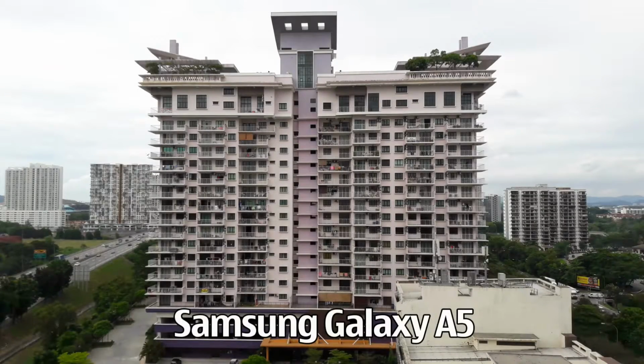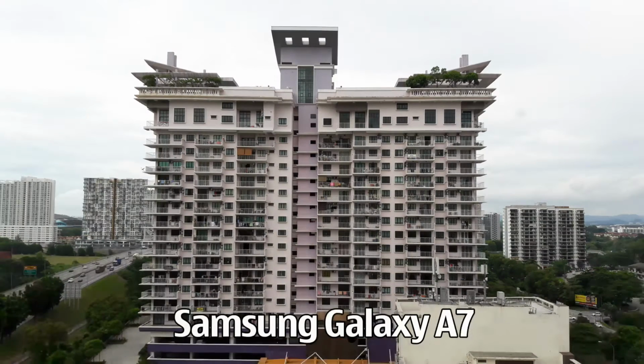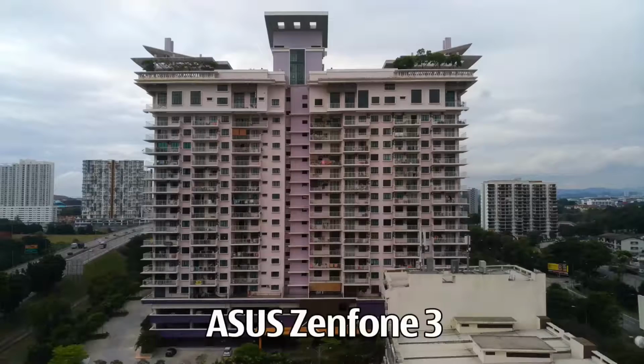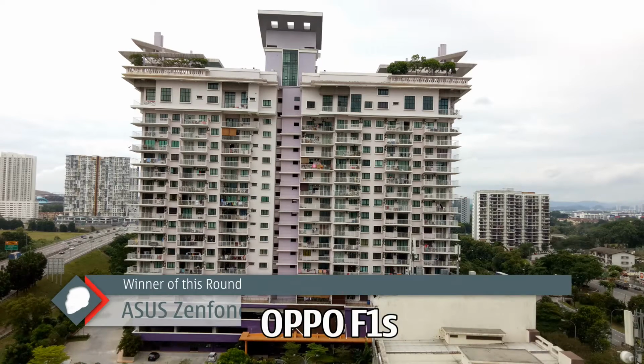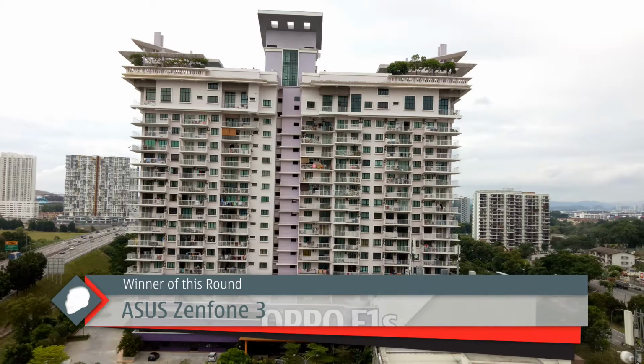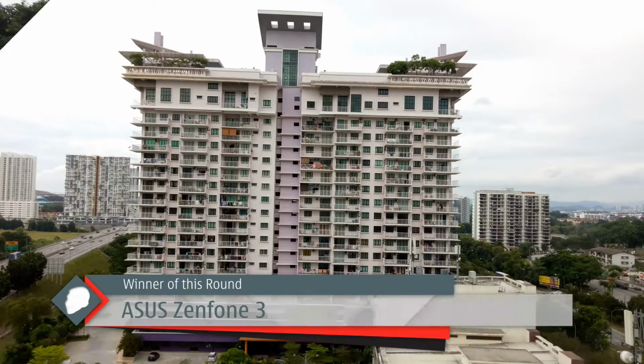First up, we have a shot of a tall building from afar. It's looking pretty great for all four smartphones, but for some reason the pictures produced by the A5, A7 and the F1s are looking pretty white, while the Zenfone 3 looks more true to life. It was about 5 PM in Malaysia and it wasn't so bright, so while every phone managed to perform admirably, the Zenfone 3 managed to capture it most accurately. Winner of this round, the ASUS Zenfone 3.